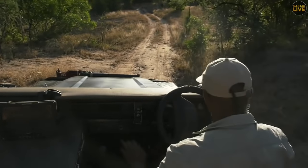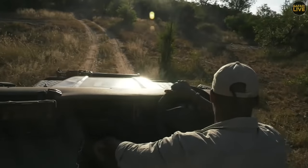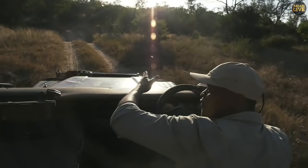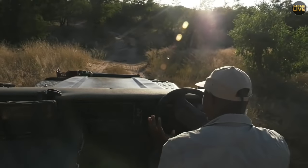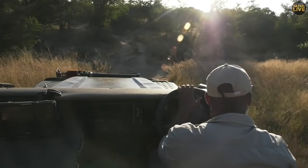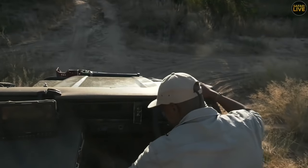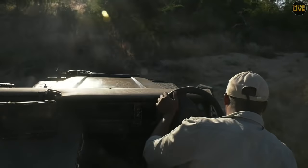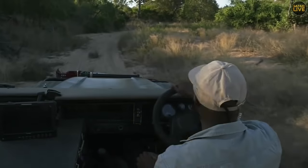I'm still searching. It's not easy. Not easy at all. I drove Mlamwati, half of it from the middle to the east, and then I'll be driving from the middle again to the west. Hopefully I'll see a cat here. Low range, gear number 2. I'm in Mlamwati. Oh, it's cool down here.